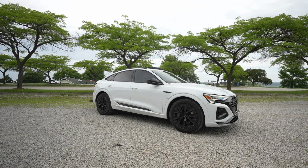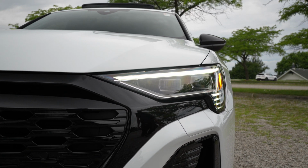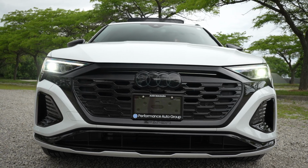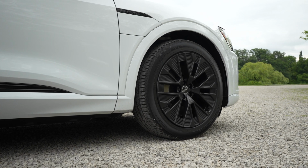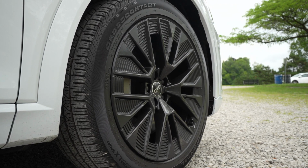Everything is aerodynamic to help reduce drag. You have the matrix designed LED headlights, and the really cool thing about this car is at nighttime you have animation when you turn on the headlights, you have ground accents when you open the doors, and then you have animated turn signals, which you guys can see here. 20-inch 5-spoke rim design. There's a few different rim designs depending on how you option it out here.